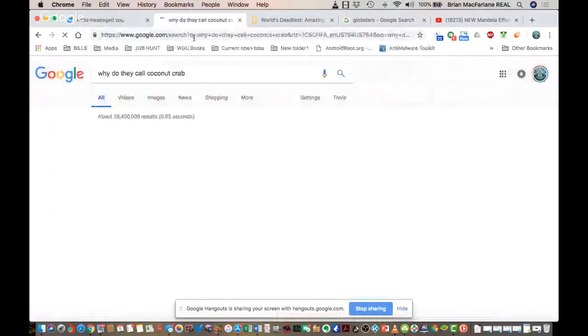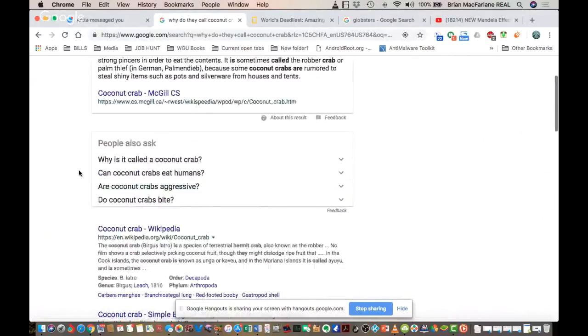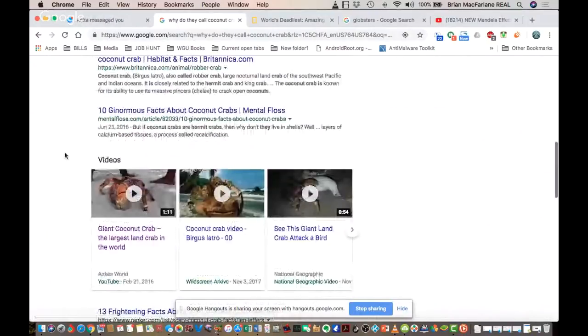Okay. A coconut crab, it says here, is known for its ability to crack coconuts with its strong pincers in order to eat the contents. It's called the robber crab or palm thief because some coconut crabs are rumored to steal shiny items such as pots and silverware. Oh my goodness! They'll steal your silverware in the middle of the night. Oh man! I feel like I'm getting a history lesson here. Lock your door. Don't let the coconut crabs in. They're coming.